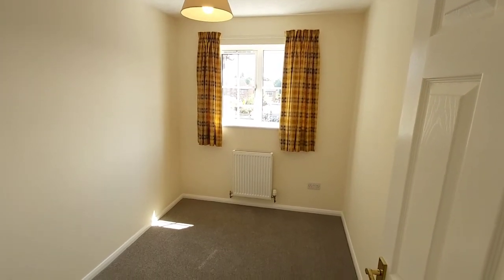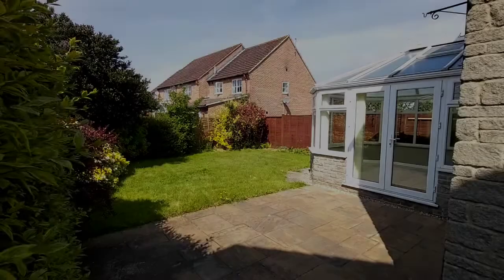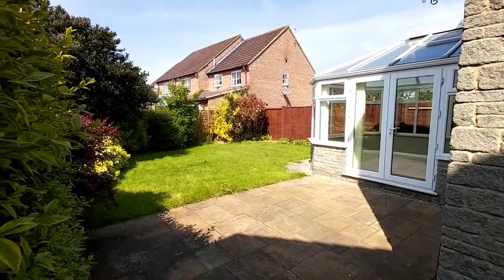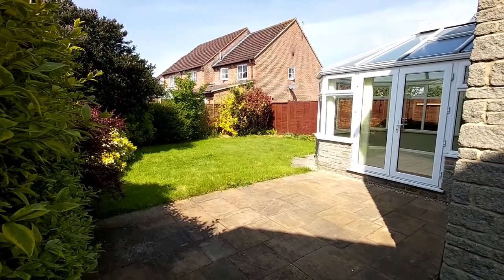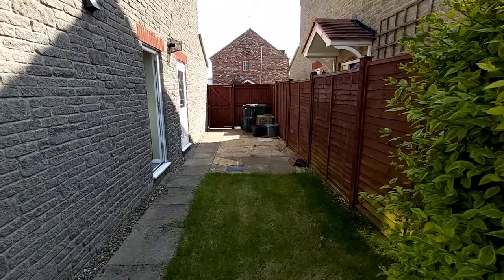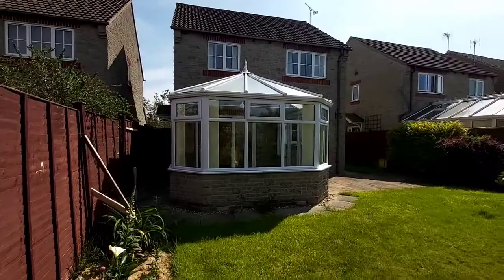So that concludes the inside. I'm just going to go out and take a garden shot. So this is the rear of the property. I'm going to do it from a couple of angles because the side entrance is quite large. Yeah, see, this is the side of the property, which is very generous compared to a lot of properties.